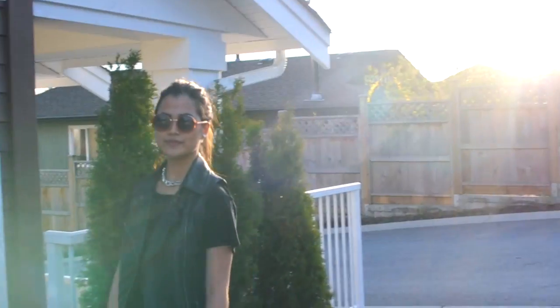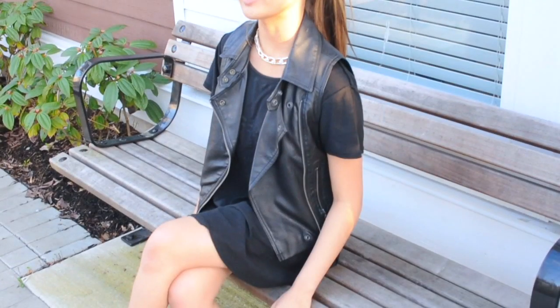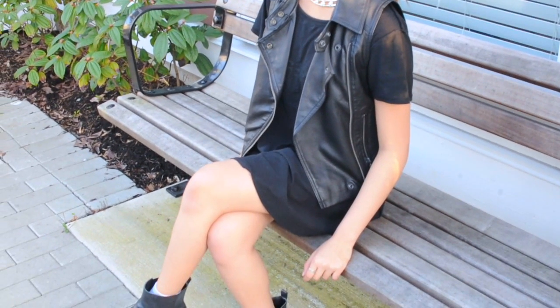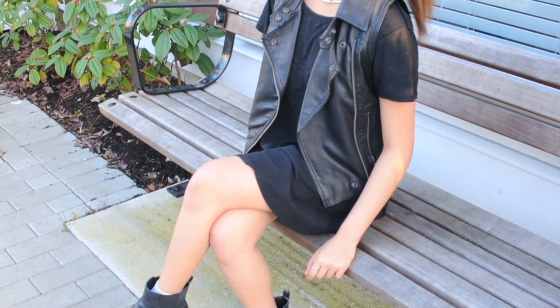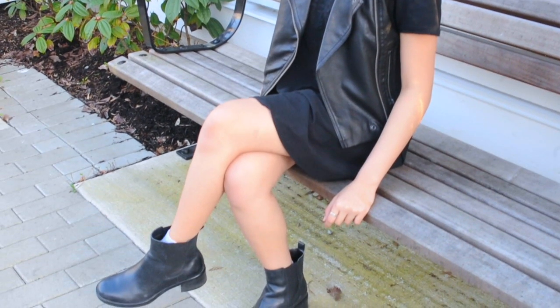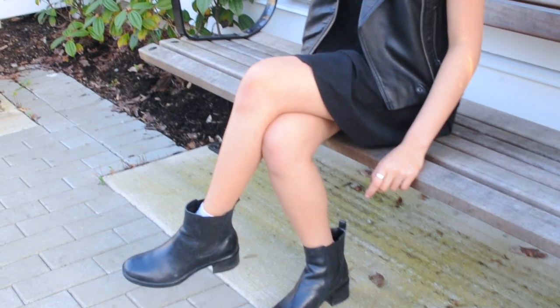and it's streetwear wise, and here my glasses are from Urban Planet, and I'm wearing some chain necklace from Topshop, and my black leather vest is from Seduction as well. My black long tee is from Ross, which I basically flipped inside out. And my favorite comfy booties are from Rockport.